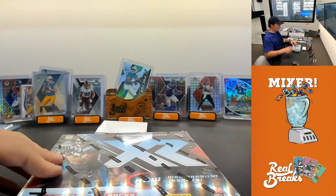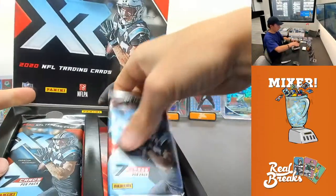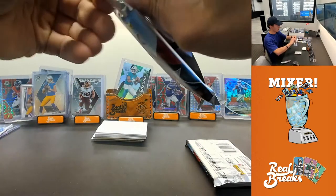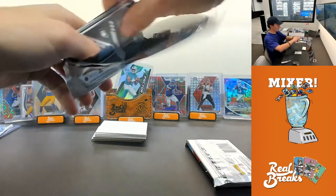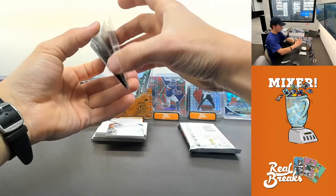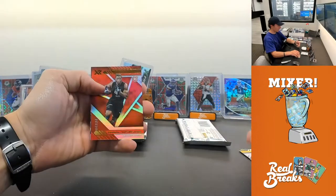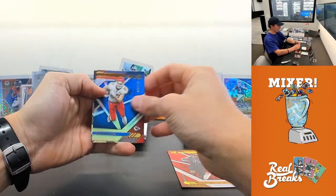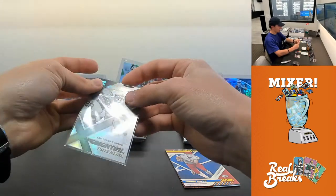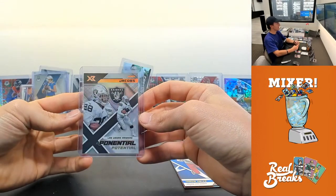All right, last box of the break here. Donovan Peoples-Jones out of 249 for the Browns. Travis Kelce out of 199 for the Chiefs. And Josh Jacobs, potential out of 25 for the Raiders. Potential. Raiders here, going to Jeff Hahn.